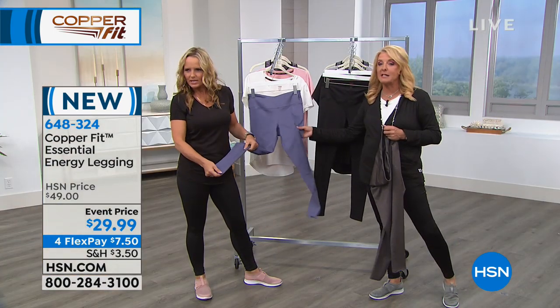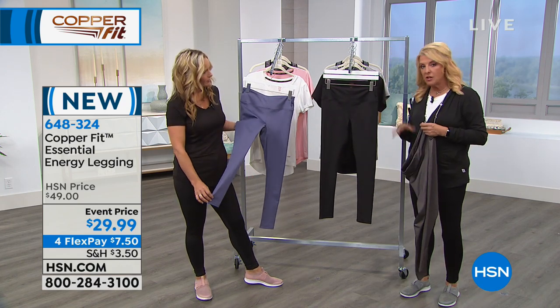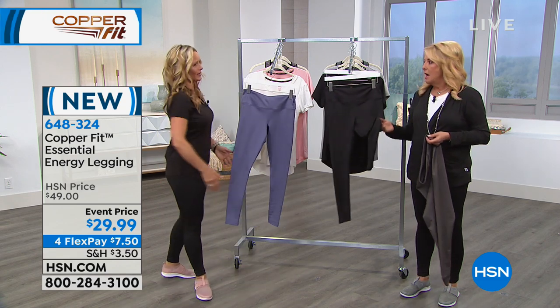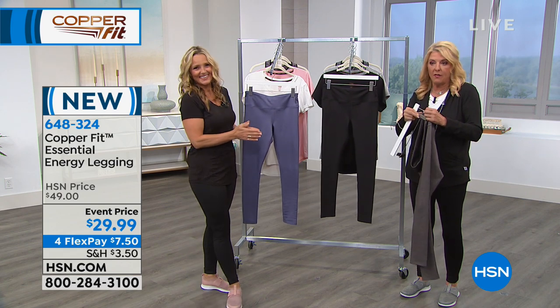The purple is the most limited. I love the purple. That is the most limited of the three options. And again, if I were new or wanted to try Copper Fit, if you just love leggings, just go for a black. Come on, you can't fail. Get a couple pairs, I'm serious. You will wear them all the time.